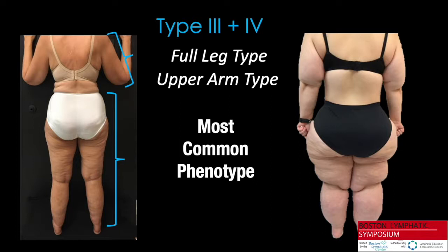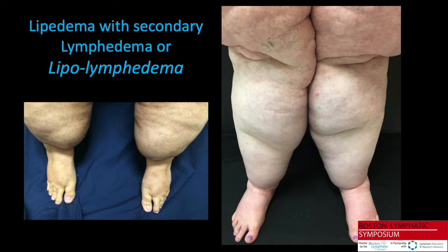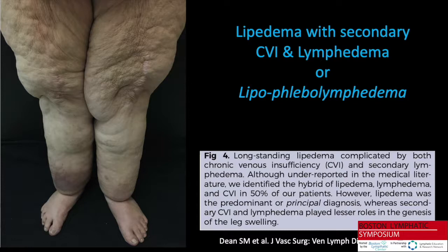In the setting of attendant obesity and time, it's certainly not uncommon that a patient with lipedema will ultimately develop secondary lymphedema or lipolymphedema and manifest permanent, mild to modest swelling on the dorsa of their feet, as seen here. And although this association is grossly underreported in the medical literature, lipedema could exist with secondary chronic venous insufficiency and lymphedema, or what's referred to as lipophlebolymphedema.